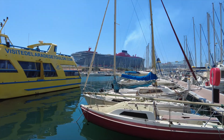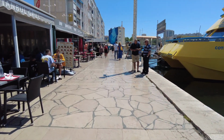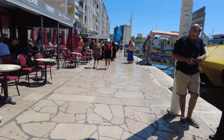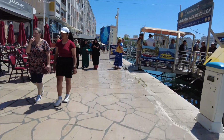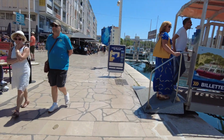That third and final stop, the town center, is along the water, and along the water there were plenty of places to eat. We stopped and got crepes and had a coffee there before getting back on the ship.